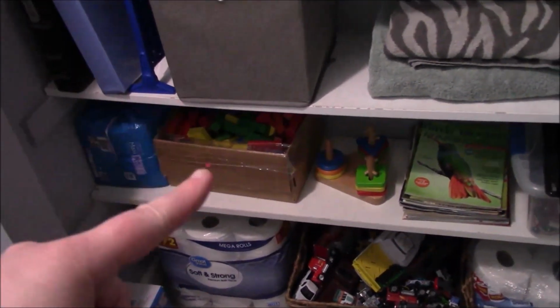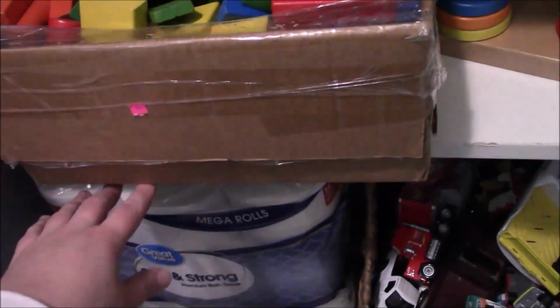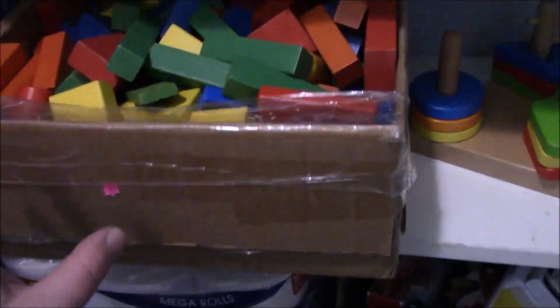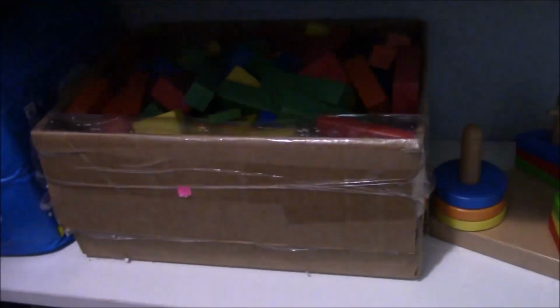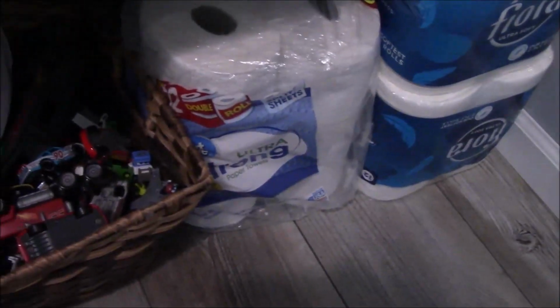We'll see. I have a box of blocks. This is my really fun Goodwill find. This is a pretty good sized box because there's a ton here, and I plan on saving these for grandkids. I got this whole box for $2.50 at a thrift store. Extra cars, paper towels, and some toilet paper.